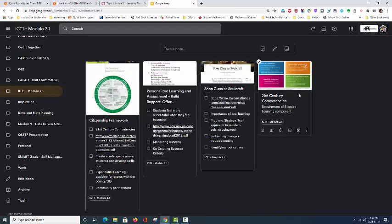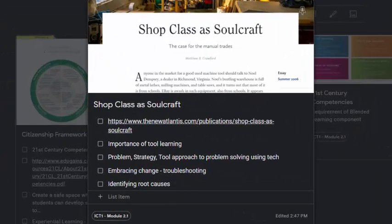All right. Next is an article called Shop Class as Soulcraft. Being a person who's worked on bicycles for as long as I have, this is of great interest to me, and a lot of the same skills can really be taken from manual trades.